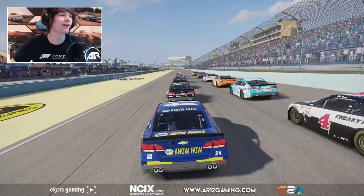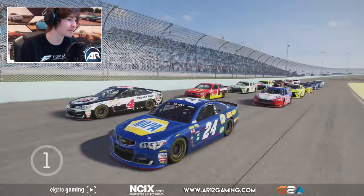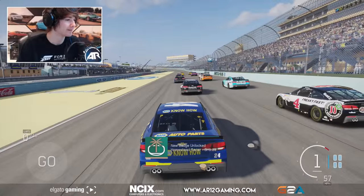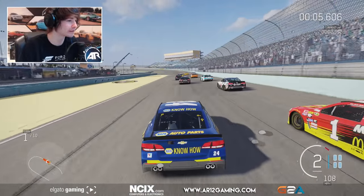All right, we got to make it easier. I love the rolling starts. They're so cool. I'm so happy they're finally in the game. Oh. All right, let's try to stick together, boys. Let's try to stick together.